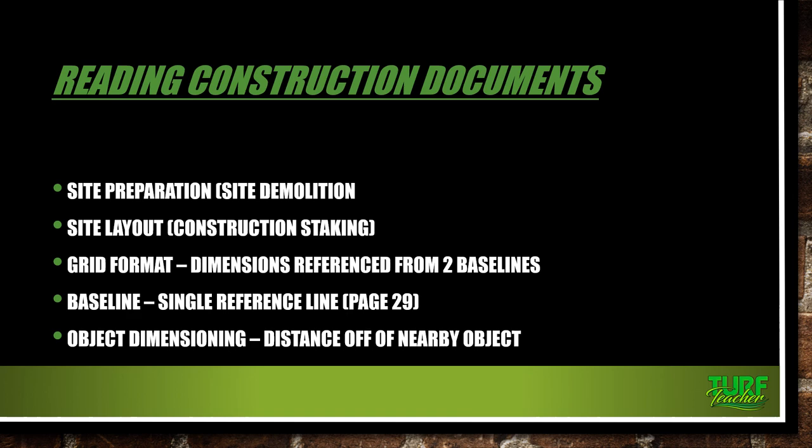Site preparation is site demo. Then you've got site layout. These are the construction staking. It can be in grid format, dimensions of reference from two baselines. Baseline is a single reference line. That's page 29. I use this a lot in college too, but if you're a landscape contractor, it is in the special edition Landscape Construction, North Carolina Landscape Contractors' Licensing Board Manual of Practice. This is the book that they want people to study to get their license. And then object dimensioning. This is the distance off of a nearby object. And all of this is really super cool to have students do, pull some string lines and actually do this. It's a good lab.